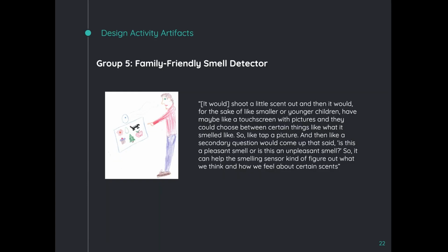And just to provide an example of what this looked like, we had one family that developed a family-friendly smell detector as their exhibit, with the idea that people could teach the exhibit what different smells were like and whether they were pleasant or unpleasant. And by doing that, they could learn about how the AI learned from human experiences.